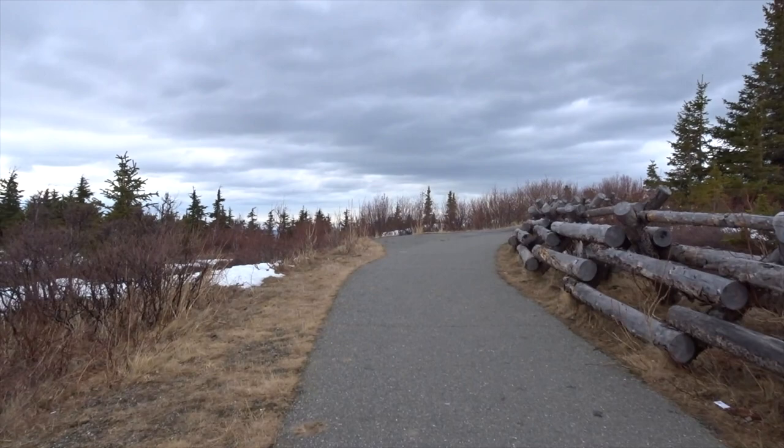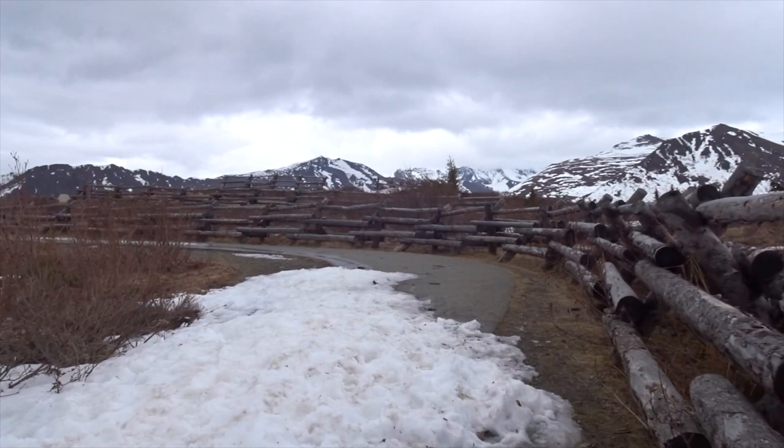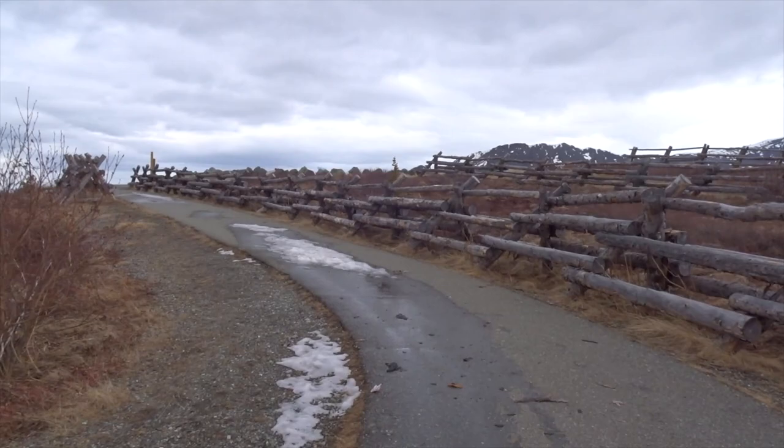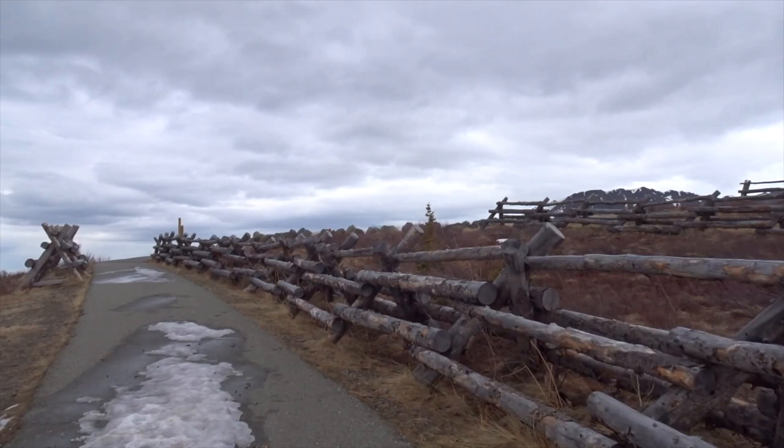Really, really beautiful day. So if you guys don't want to climb Flattop, you can definitely come to the overlook and still get some great outdoors and some great views. This is also a great place for the Northern Lights. If the Northern Lights are active, you can come up here and see them, take some photos and stuff.